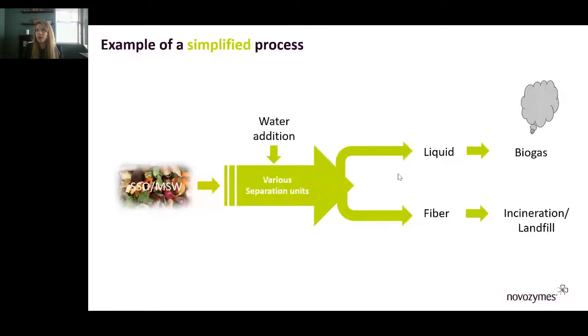I'm going to look really quickly at that simplified process. So if we're speaking specifically about source separated organics or municipal solid waste in this discussion, if those are entering the pre-treatment process in any sort of different separation units, in the traditional method you add in water and separate out liquid and fiber, with the fiber fraction then going to either incineration or a landfill, and that liquid fraction going towards biogas production.